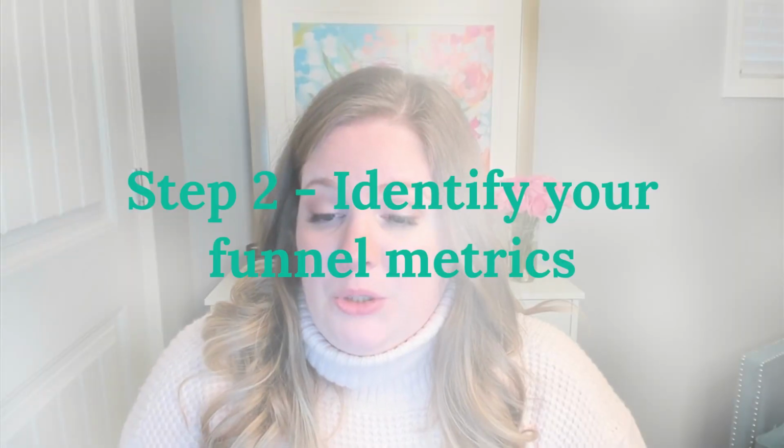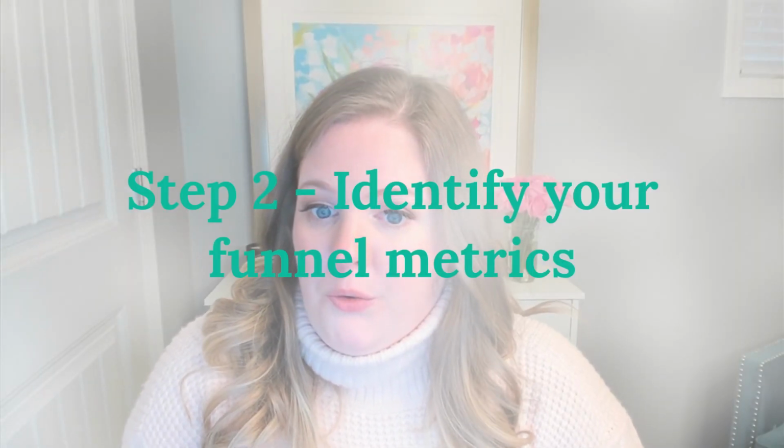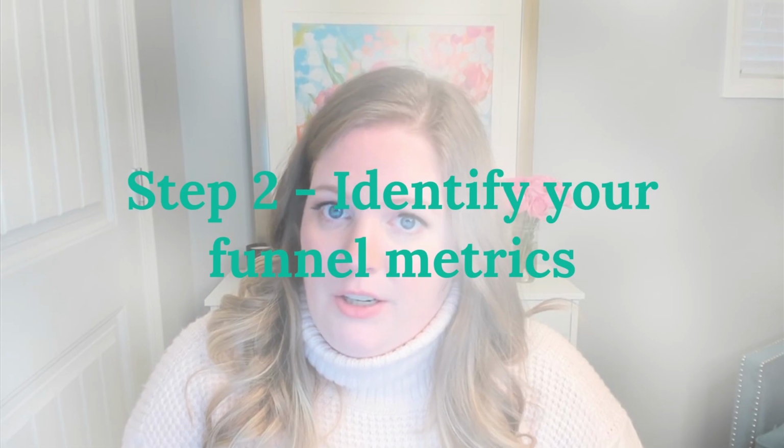Then step number 2, I want you to take that map that you've created and identify your funnel metrics. So I'm going to come up with your metrics list that you're going to be tracking regularly. So definitely see that list that I went over earlier, but then start to add in some of your specific measurements, right? So what is the unique traffic? What are the conversion rates? What are people taking the next step with me? What are those points where people are moving forward in the funnel? And then how many are dropping off?